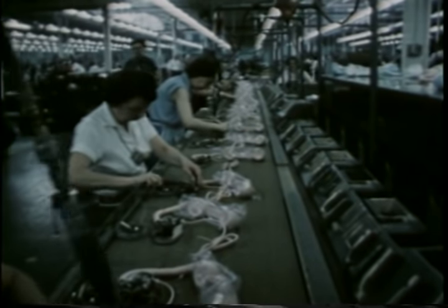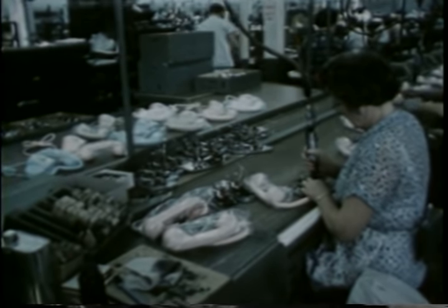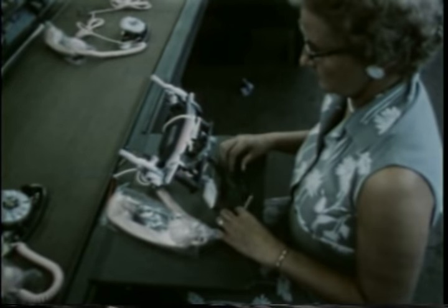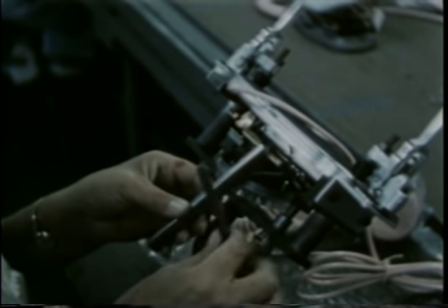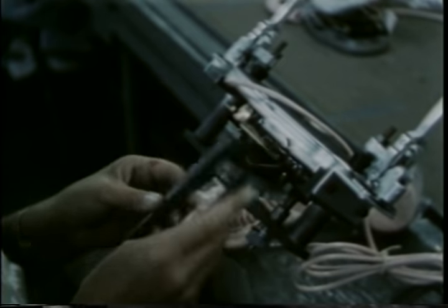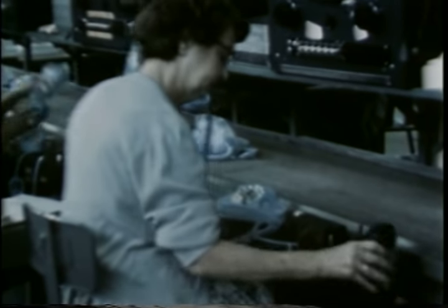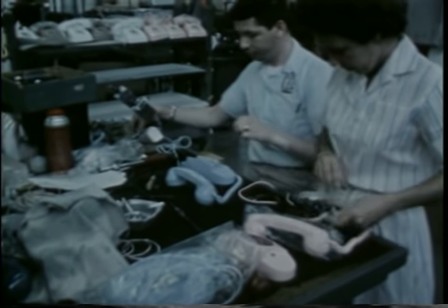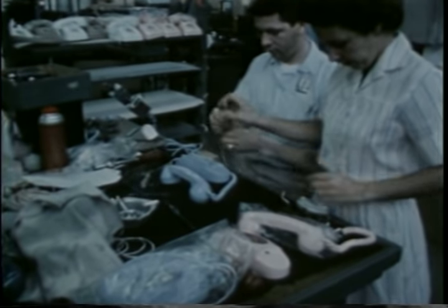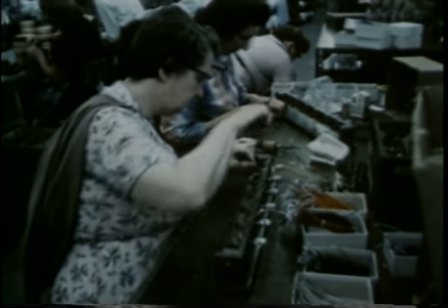Stromberg-Carlson's main plant on Carlson Road in Rochester is the center of the division's telephone manufacturing activity. On the line right now is Stromberg's popular new design called the Petite. This line turns out, tests, and ships 800 of the Petite model phone sets a day. Public response to the new design, which is extremely compact and light in weight, caused initial production plans to be increased by 50%. Sales have already absorbed the increased production run.